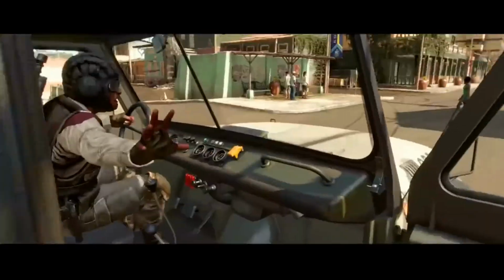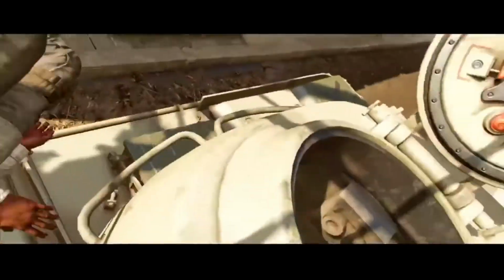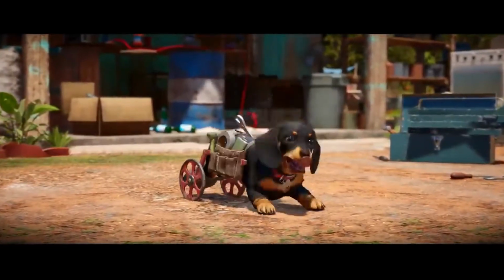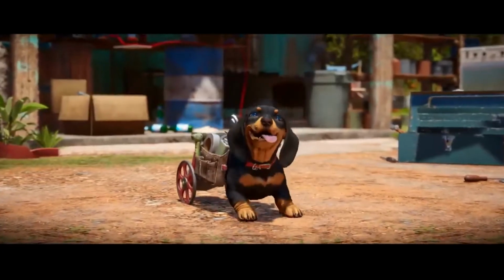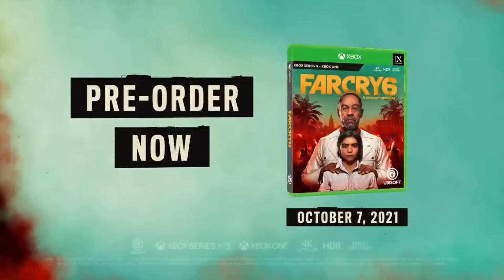So of course you can still play stealthily. I think one of my favorite things they showed off was you can have your little animal companions, and you have a handicapped dog that doesn't have back legs, but it's got a wheel cart attached to it, and he carries your tools and stuff for you. I don't know if he carries your weapons or what else, but he's got a little tool belt on him, and he follows you around. Chorizo. His name is Chorizo, and I just thought that was the coolest part.